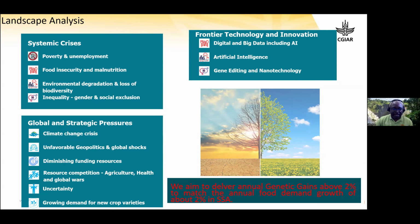You all know the current global challenges and uncertainty. The opportunity that we have is to exploit frontier technologies and innovation such as artificial intelligence, gene editing, and nanotechnology to improve the delivery of these crop programs. So our aim is to deliver annual genetic gains above 2% to match the annual food demand growth of about 2% in sub-Saharan Africa.